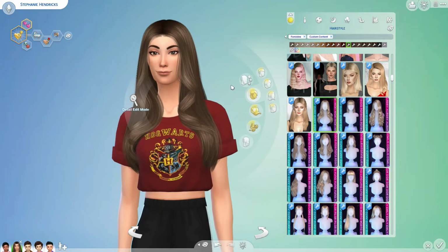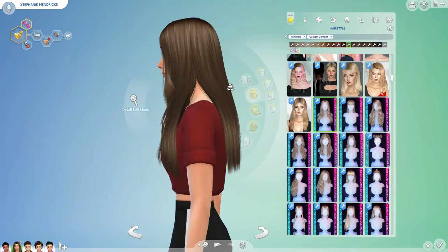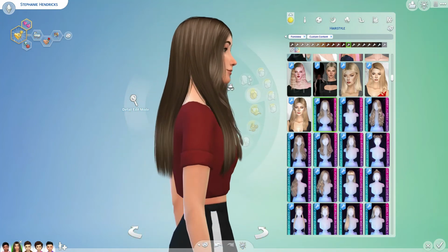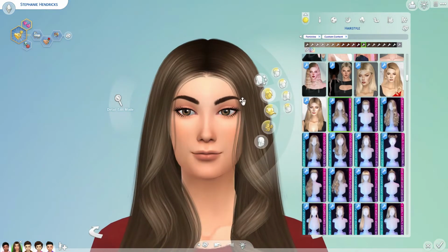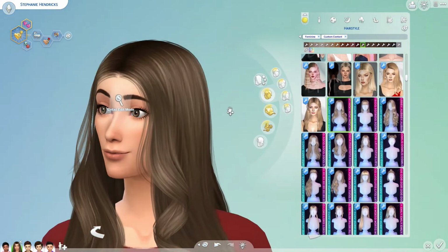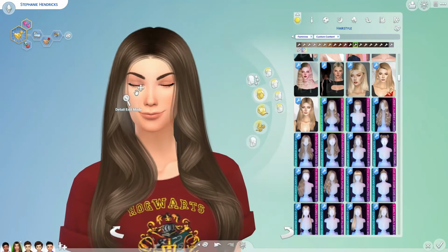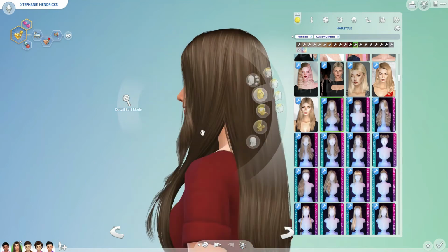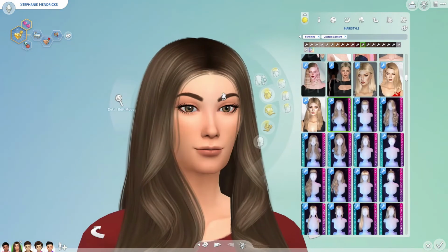I remember downloading hair that has beachy waves. Oh, those are literally only two. Okay, my hair does actually look like this sometimes. My hair's not brown, but sometimes the front of my hair is a little bit curlier or wavier than the back of my hair. So I feel that.